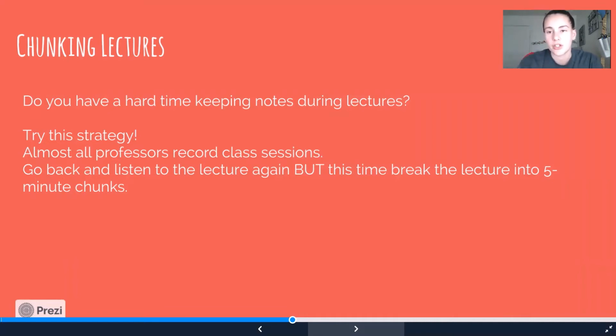So it's super beneficial just to go back, listen to the lecture again, break it down into small chunks so you don't feel rushed. You can fully take the notes you want to take and write everything out, make sure they make sense. It's legible, you can read it. So chunking lectures is a good tool to have, especially since we are online and you do have the capability of going back and watching your class sessions.